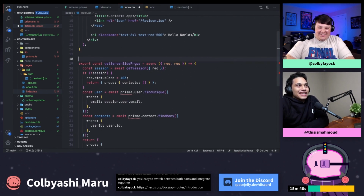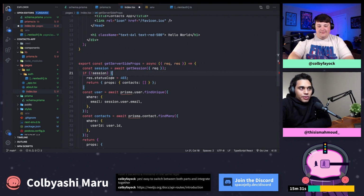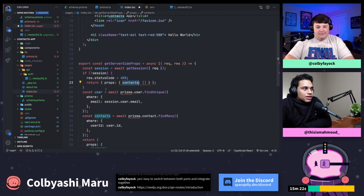But yeah, so inside this getServerSideProps, what we're doing is calling the getSession function. And what's going to happen if a user is not logged in, we'll just return a 403. And for the props, we're just going to set the props to an empty array of contacts.